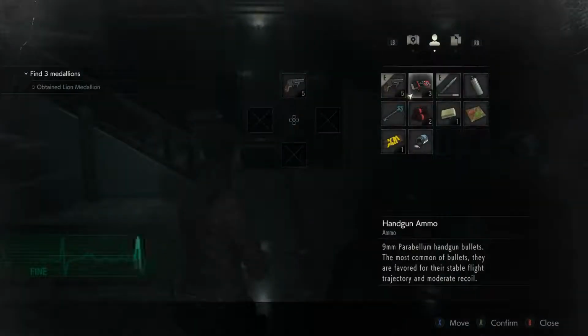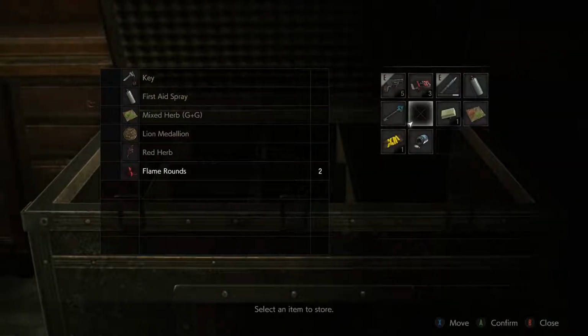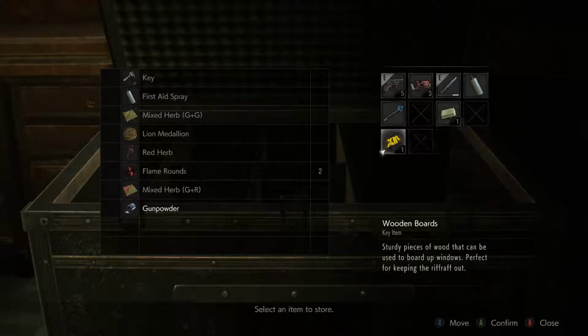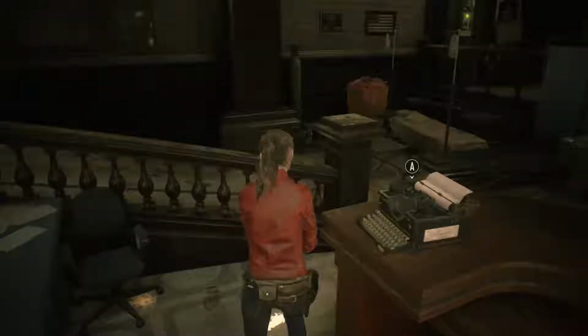Let me check my inventory here. I want to put some of that in a box. Let's see, we can go ahead and store those because I don't have anything. I got a first aid, so I'm going to store those. Store that. Move this here. I guess I want to store that until I find the other one. And I've only got 8 bullets. Alright. So, let's save.